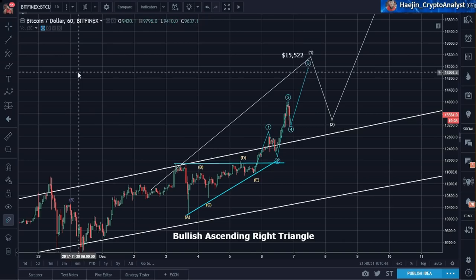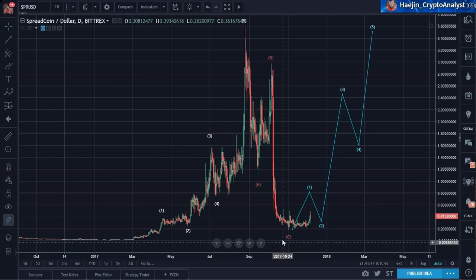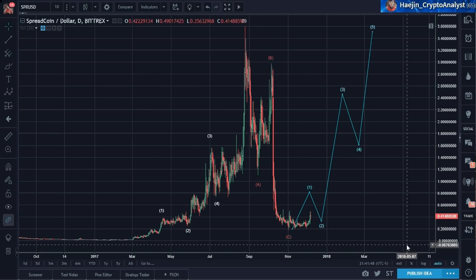Now, I want to share with you another chart. Spreadcoin. I just did an update on the Spreadcoin. Look at this baby move. People have been calling this a dead coin. People didn't like it. Not many people were very bullish on it at all. In fact, I didn't find anyone who was bullish on Spreadcoin.